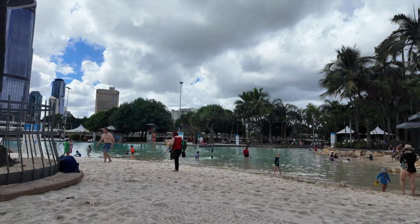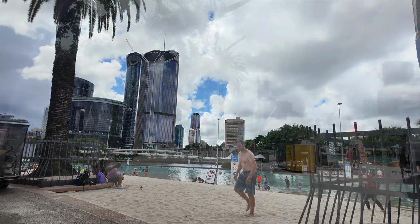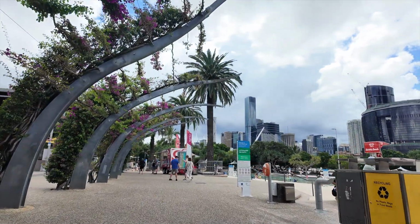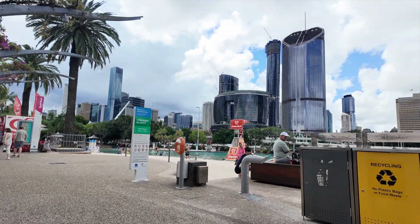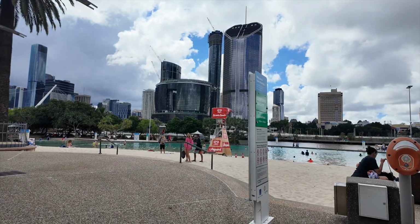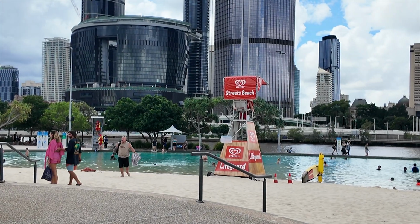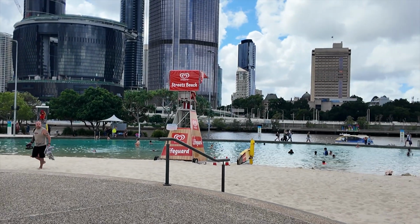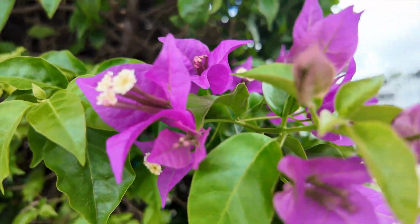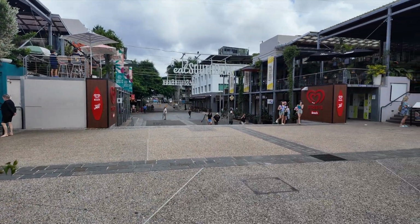And as you can see, there's plenty of beach, beautiful beach, and plenty of water. It's also very shallow as well. We've got an ice cream truck. How cool is that? On the beach. And the main name to the beach here is Street Beach. And we can probably do a bit of a zoom in there. And you can see the City Cats right behind. It's the beautiful Bougainvillea. And plenty of shops and restaurants all around.